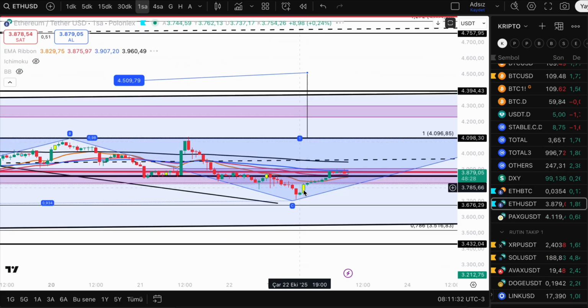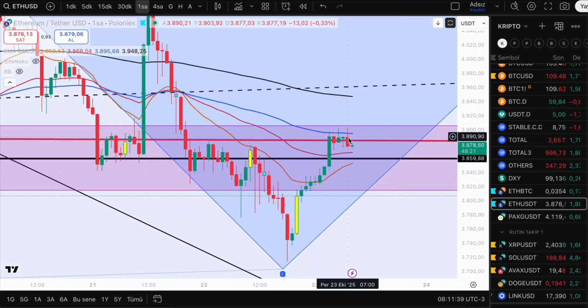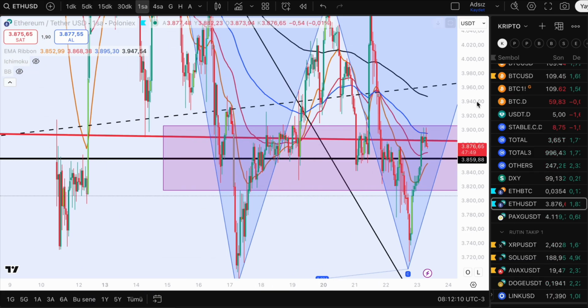On the hourly chart, we can track this level with much greater ease. As you can observe, the price is currently stuck exactly at this level. Will the upward momentum persist, or will it fall back below the 3859 level? We must monitor this closely. Even on the hourly chart, if the 200-day moving average is crossed upwards, it's a buy signal for me. I will also start tracking this area with new trade evaluations. That is all for now.